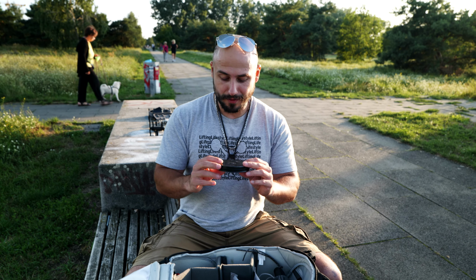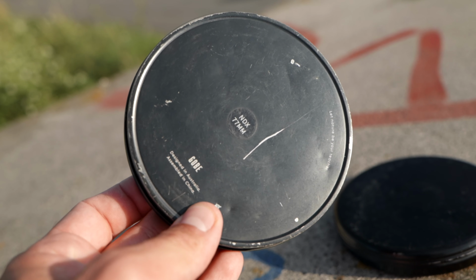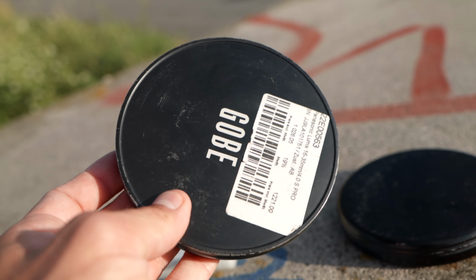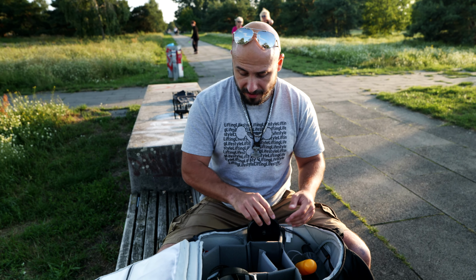So then the good old 77mm Gobe NDX, that's like ancient technology right now because the new filters are much better. And of course hard stop ND, ND2 to ND400 also from Gobe, very good. The new ones are even better.